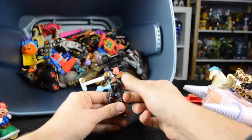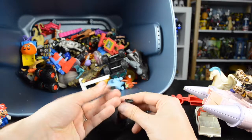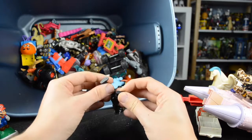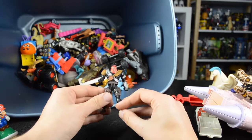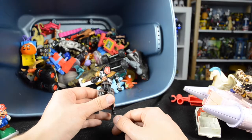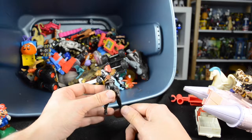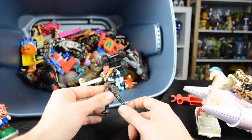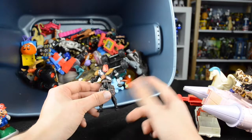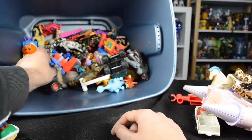Here we have a Cobra Commander, probably from early 2000s G.I. Joe? Guessing. No, excuse me, I take that back. This guy's actually a Chapman figure as well. Wow, he actually looks like he's Cobra Commander. They probably ran into some copyright issues there. This guy is actually Chapman, just a generic soldier figure. He actually looks really cool. I really like him. I'm going to hang on to him.